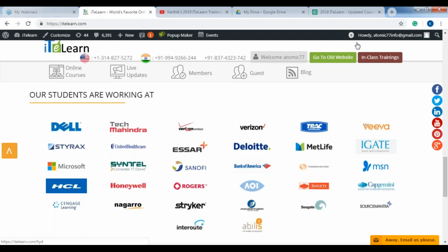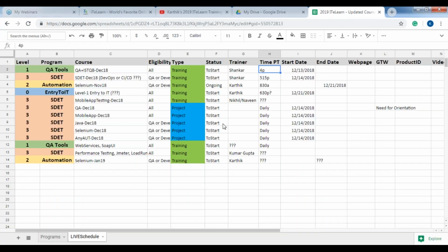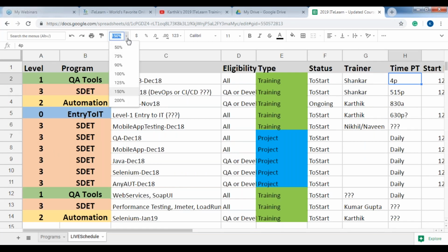So team, now we are left with our live schedule as to what it is that we're going to do, and how we go about it. I'm going to quickly explain how this document looks.